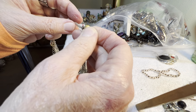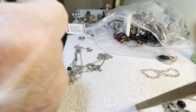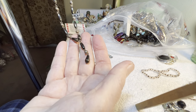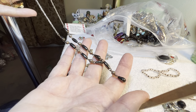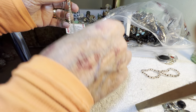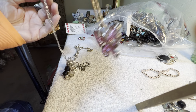Premier Designs. Hematite, $4. I don't know that it's hematite, but it's heavy. And it's Premier Designs. A butterfly.